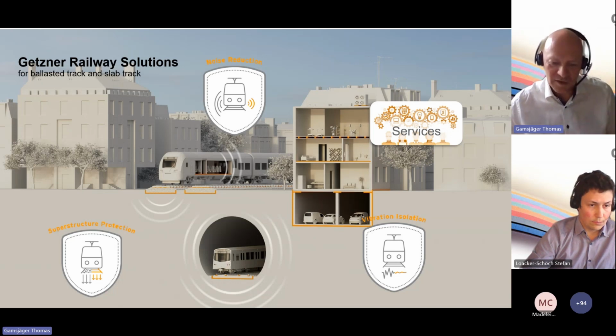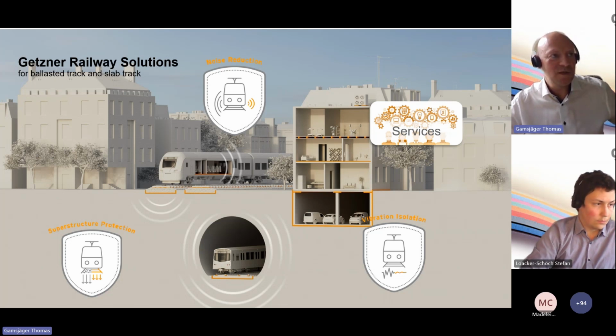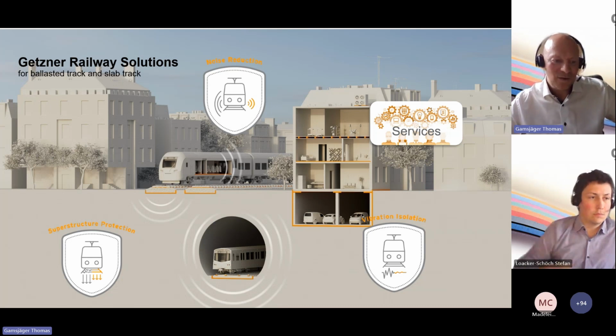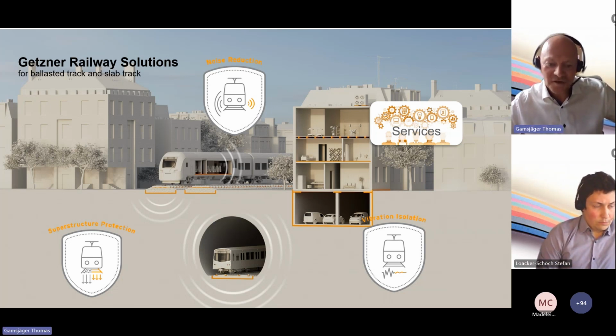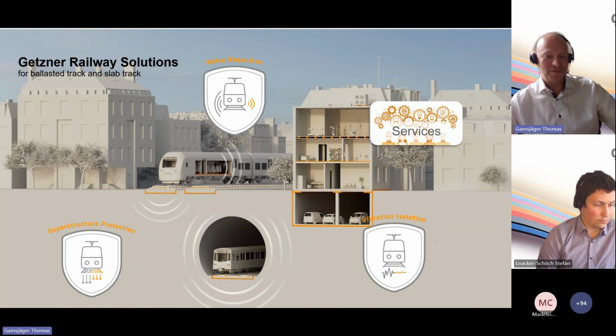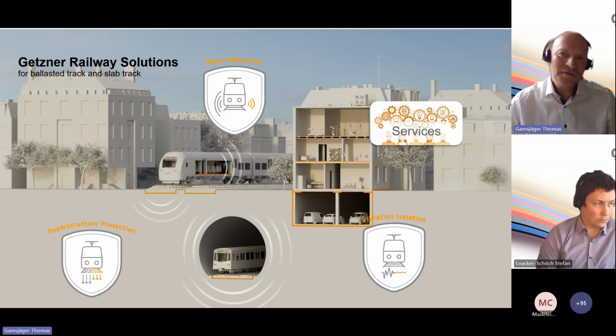Vibration isolation is where we're coming from. That's how we grew strong. Superstructure protection has become, in the last years, more and more important. As I said, life cycle cost topic, sustainability, increase of the lifetime of the track, one huge issue. And noise reduction, because of the urbanization, everything's getting closer together. We're talking about noise problems in countries where 10 years ago we wouldn't have even thought that it could be a problem there. The countries are developing, and the demands for, let me say, noise reduction are rising everywhere.